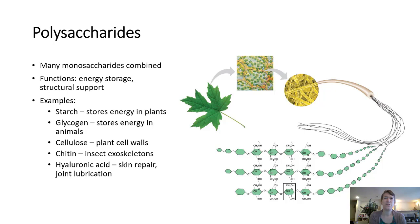Now, if you add many monosaccharides together, you will get a polysaccharide. These can be hundreds or even thousands of monomers long. On a nutrition facts label, the other carbohydrates that they sometimes include are polysaccharides. These are going to take a little bit longer to break down for energy than the shorter sugars. So most polysaccharides are used as medium-term energy storage or as structural support. So here are some examples.